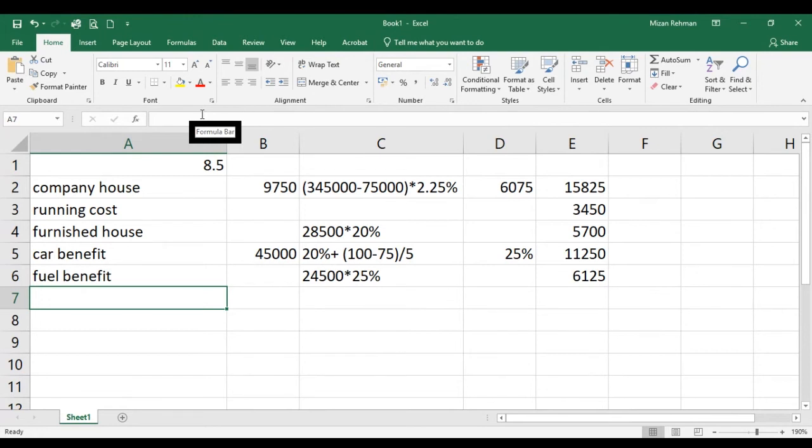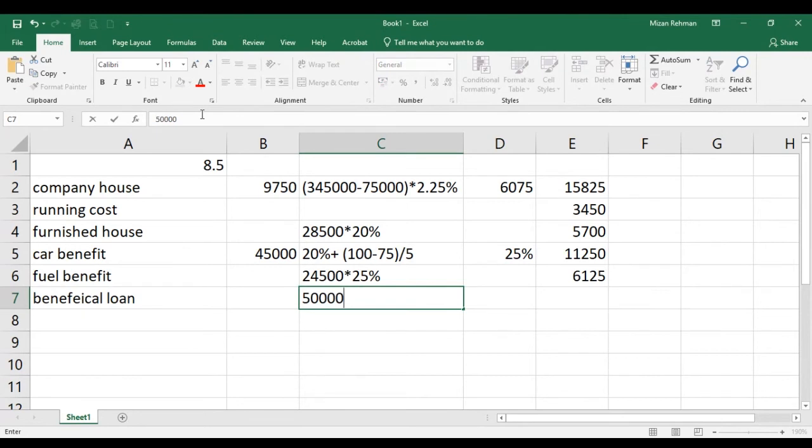And the last item would be our company loan, £50,000. They call them beneficial loans. So the loan amount is 50,000, and it should be multiplied with 2.25. Not the whole 2.25. There is a 0.5% interest which is being charged. So what we'll do, we do 2.25% minus 0.5%.